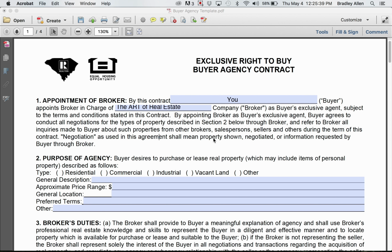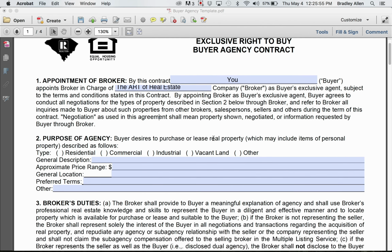Section 2. This is where you tell us what you're looking for. I like to think of this as us being a waiter taking an order. If you'd like a three-bedroom house in downtown Columbia with two baths and a pool between $150,000 and $200,000, that gives us the parameters to do our jobs in finding you a house.